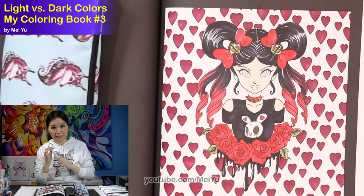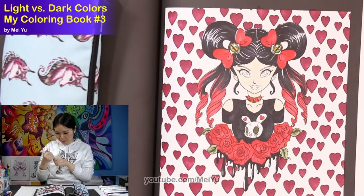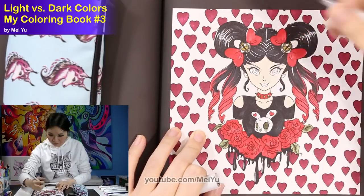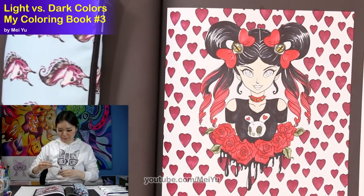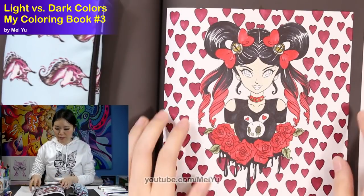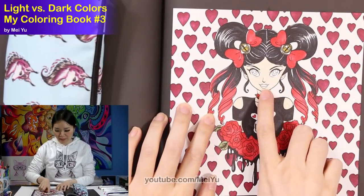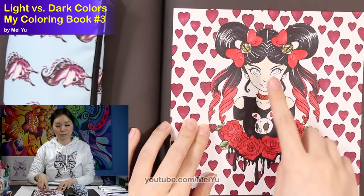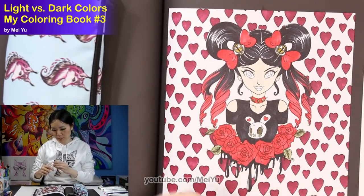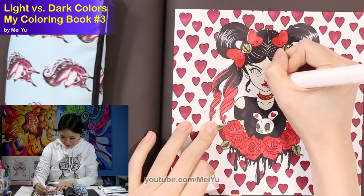Okay, I'm gonna be very careful and draw some super thin, dark eyebrows. Okay, and the last thing I want to do is color her face. So she's gonna have some very bright lips, like red. Let's go with red, I think that's nice.